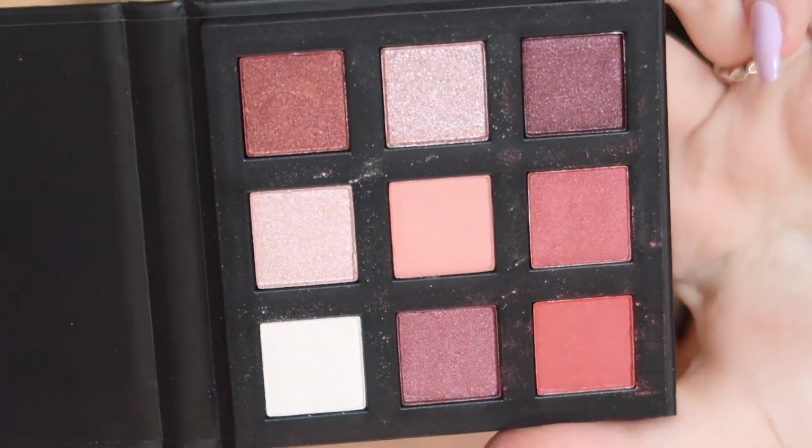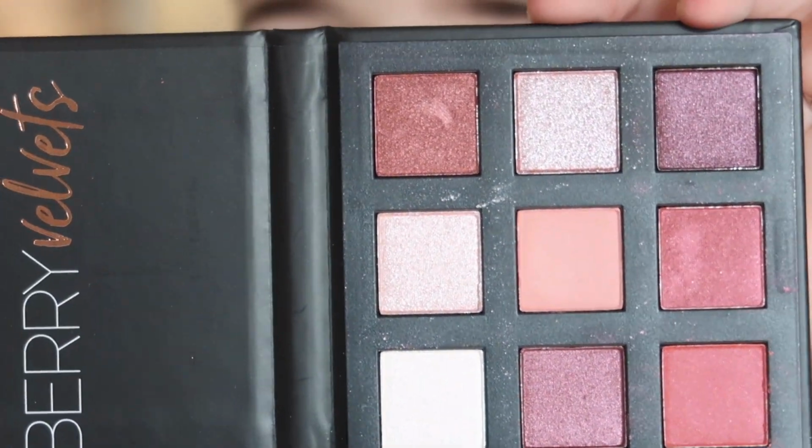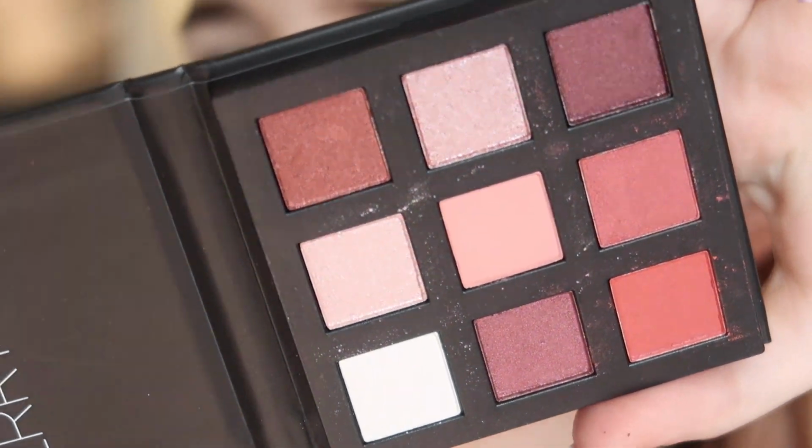So let's see how well they perform on the eyes. When I last did a Primark testing video for the eyeshadows, I didn't actually find them that bad. They were alright to work with. They weren't the best, but they are pretty cheap.